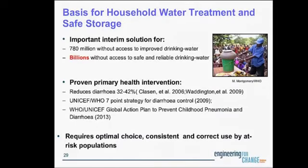As a proven primary health intervention, with studies showing reductions in diarrhea by as much as 42%, household water treatment and safe storage could offer an important interim solution for the 780 million without access to improved drinking water and the 2 billion that Ryan mentioned initially who are without access to safe and reliable drinking water. And the reoccurring message is realizing health gains does require both optimal choice and consistent and correct use by at-risk populations.